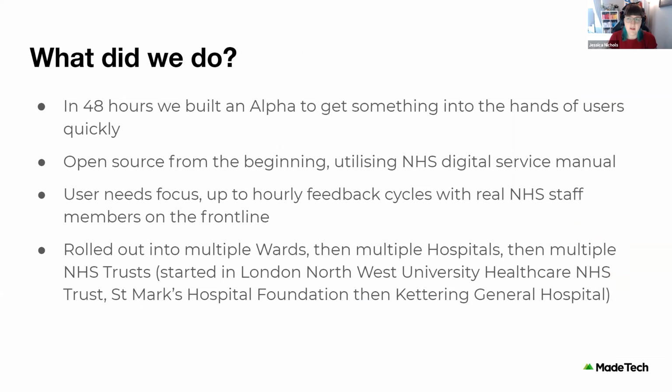So let's recap. What did we actually do? Within 48 hours, we built an alpha to get something into the hands of users very quickly. This alpha was open source from the very beginning, utilizing the best work that the NHS Digital Service Manual has, and we'll talk more about that in a bit. From the very start, this was focused on user needs.